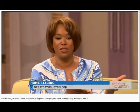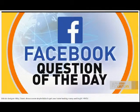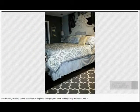Today on Facebook, what is one change you have made to a room that surprisingly made a huge difference? Of course, paint is probably the number one thing that can make the biggest impact. Sometimes it's as simple as a new comforter for your bed, or even a new rug, because that way you can get all those patterns in there, and that can set the stage for changing up a room. So what small change have you done in a room that makes a big difference? Okay, so this is a comforter, or the punch of yellow, and then the rug, and all that type of stuff. So you just throw some stuff on there and make a difference, right?